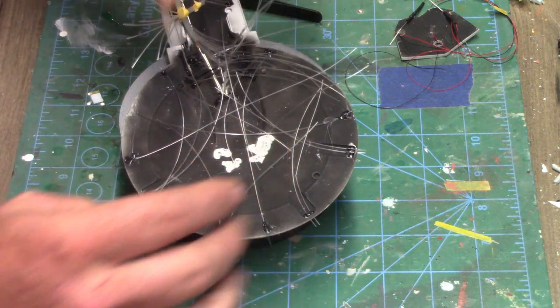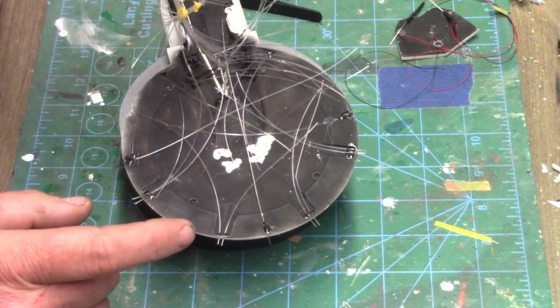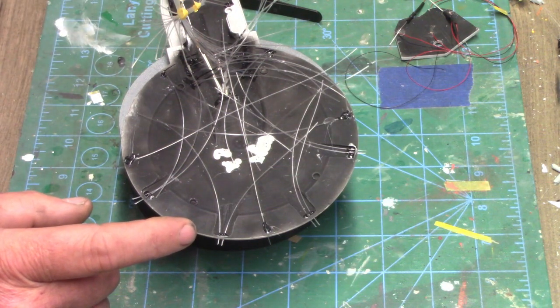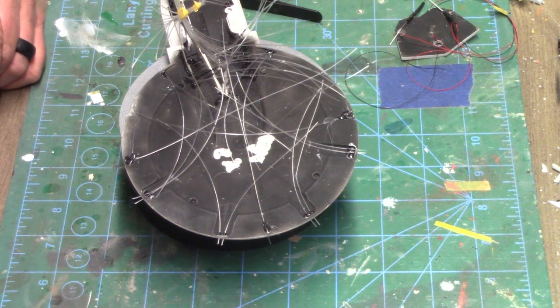One thing I got to do is get all the fiber optics started, trying to figure out. I have an idea what I want to do. I just got to start getting them together so I know what I can do. So let me get these guys secured, and I will return.